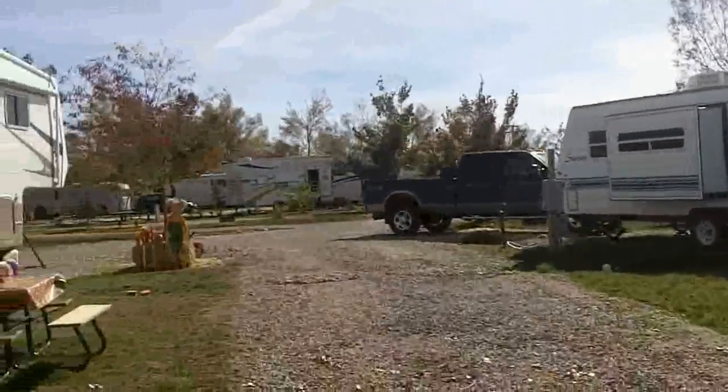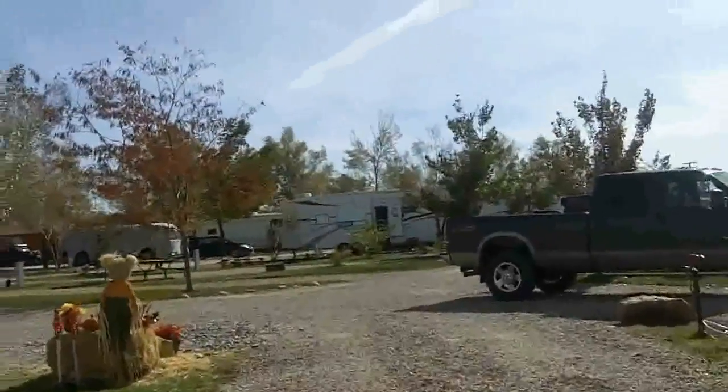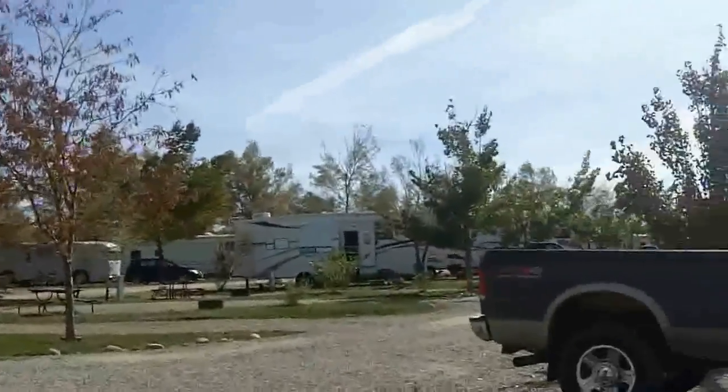Okay, I'm going to walk back towards my fifth wheel, and then we're going to pick up with a brief video with me in front of it, and then I'm going to show off really a hidden secret of this area.